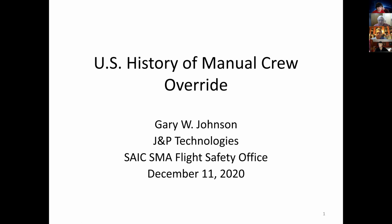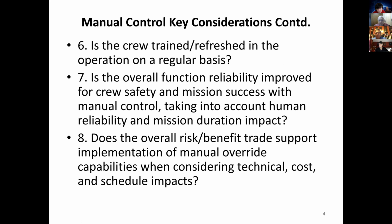Some years ago, when the commercial programs were starting to really get underway for crew override, with the Flight Safety Office we developed, and I was the lead author of, a request to investigate manual control and crew override and so forth. So I'd like to start here.